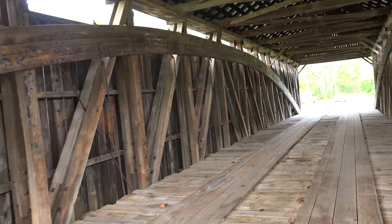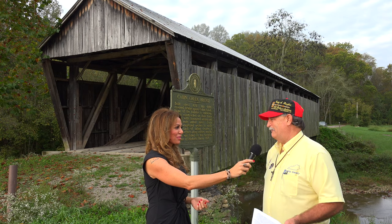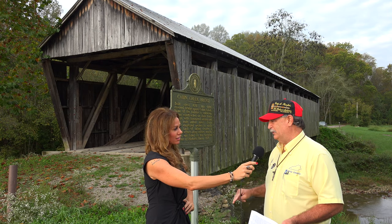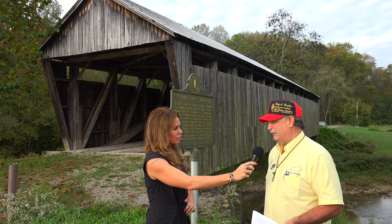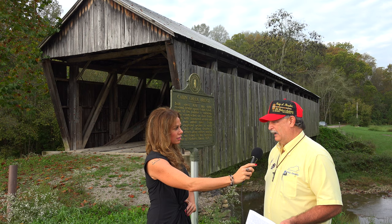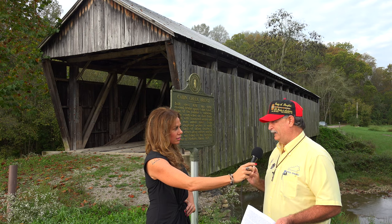All right, well, so let's talk about what this bridge means to Craig. Okay. Well, I'm enamored with it. I've been down here taking pictures of it for many, many years. I own two original artworks by two very well-known artists of the bridge. Steve White, a very prominent Maysville artist, whose wife was born on this creek, and he's done some other paintings around this creek. But he did a print in 1978.